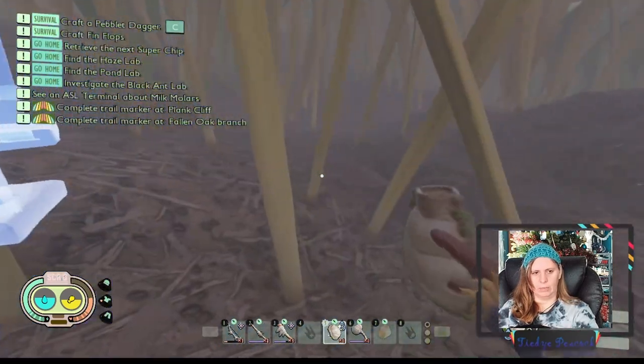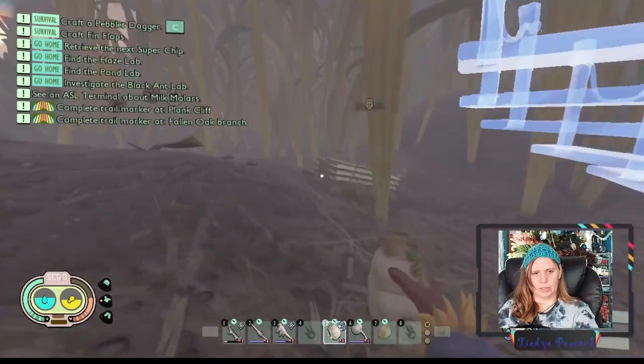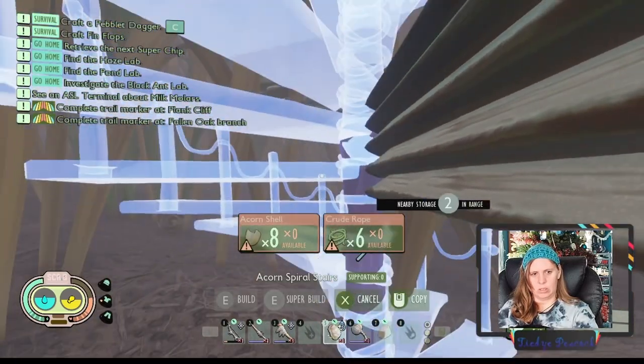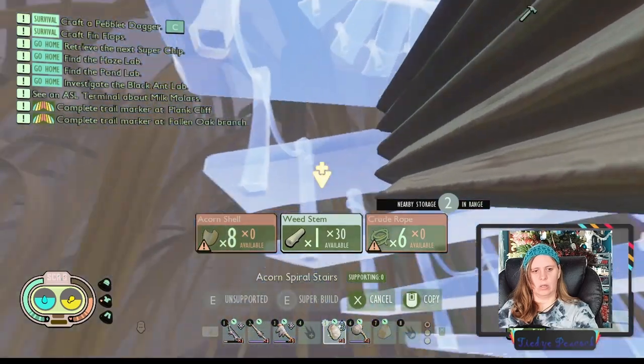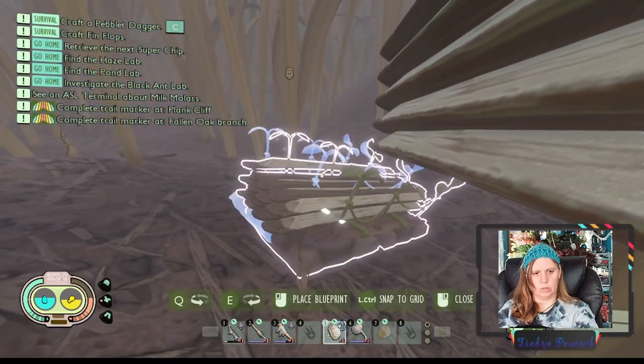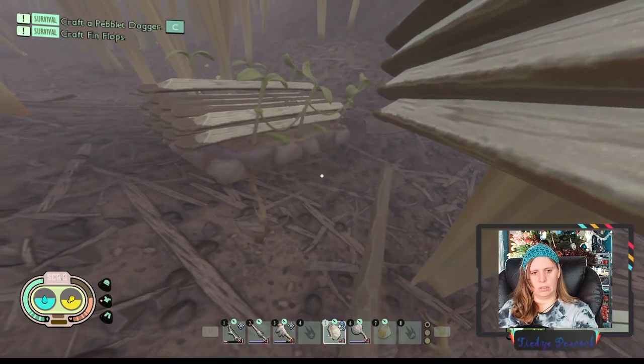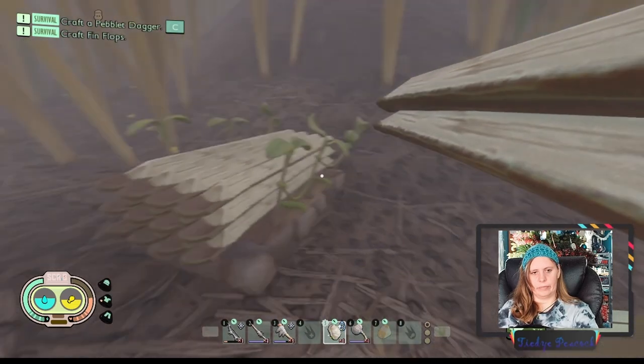Well, it does need stems, so I can at least get the stems in place. Jazz, I found two gum. Okay. Oops. But it requires a level 2 shovel.